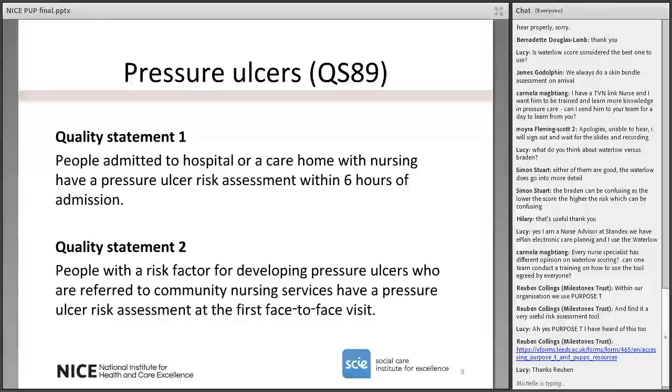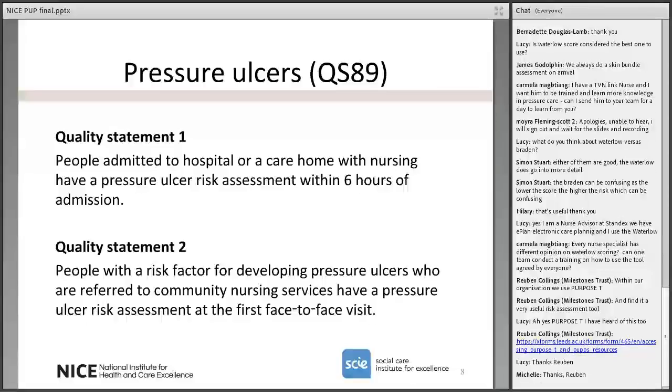So for those that are living in a residential care home setting, people who have been identified as having one of the risk factors for developing a pressure ulcer should be referred to a community nursing service and have a pressure ulcer risk assessment undertaken at the first face-to-face visit. And that would apply to those also accessing domiciliary care workers. They would then contact the community nursing services for further advice and further assessment.